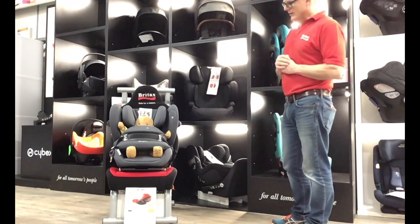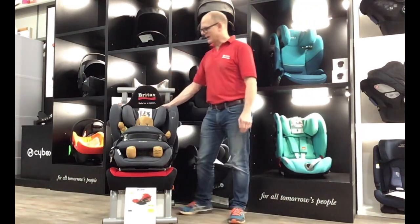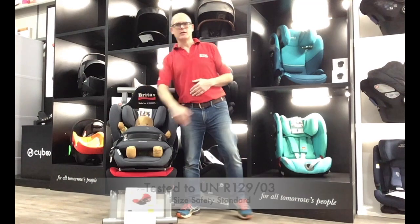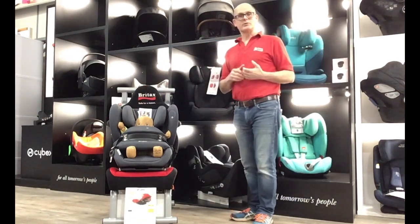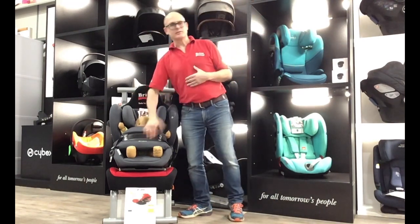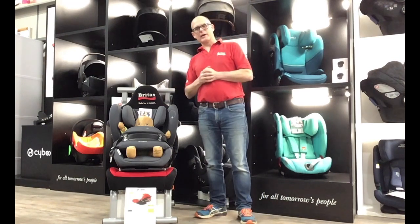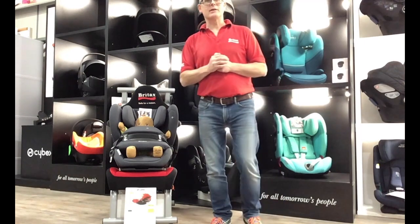So what have we got here today? Well, the Pallas, this is a Pallas G i-Size. As we said, there's been different versions of the Pallas over the years, and what the Pallas does is it uses shield technology rather than having a harness for that younger child. Now, with it being a group 1, 2, 3, the shield comes away, and once the child is finished using the shield, then it uses the adult seat belt, and it lasts them all the way up.